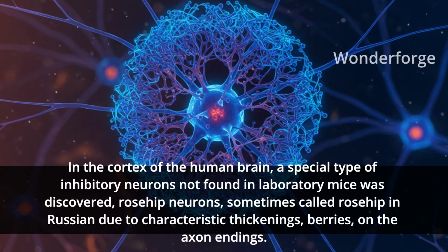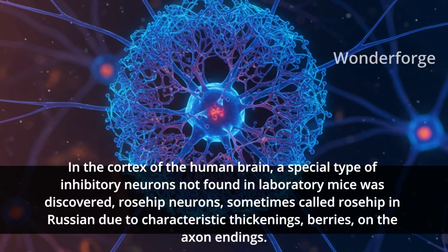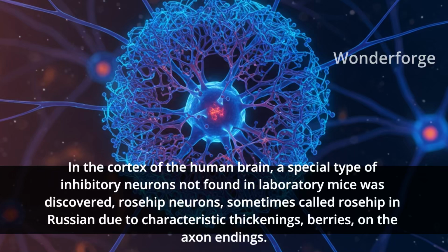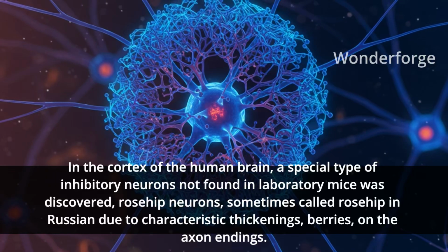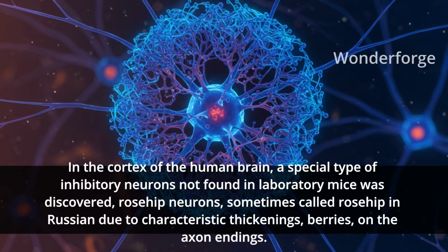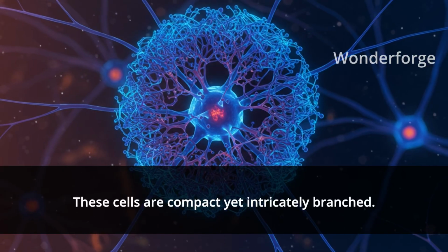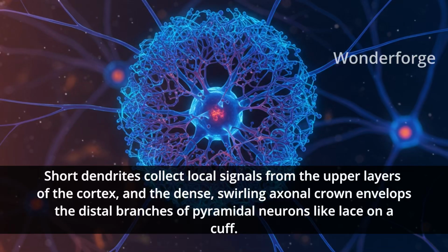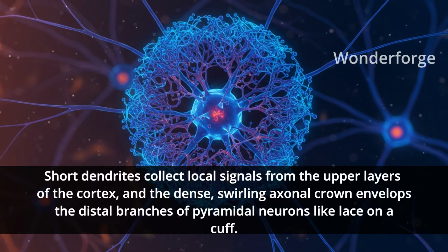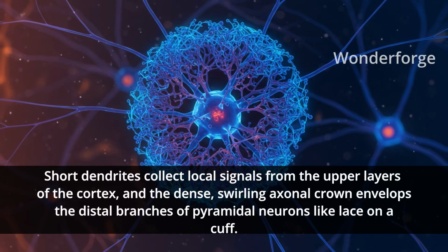Fact 2. In the cortex of the human brain, a special type of inhibitory neuron not found in laboratory mice was discovered. Rose-hip neurons, named for the characteristic thickenings, like berries, on the axon endings. These cells are compact yet intricately branched. Short dendrites collect local signals from the upper layers of the cortex, and the dense, swirling axonal crown envelops the distal branches of pyramidal neurons like lace on a cuff.